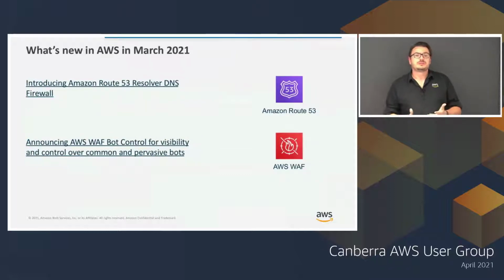All right, other new feature updates that have come into AWS through April. Amazon Route 53 Resolver DNS Firewall has been released. So this is a feature for our Route 53 Resolver that you can essentially limit the domains that it will respond to for DNS queries.